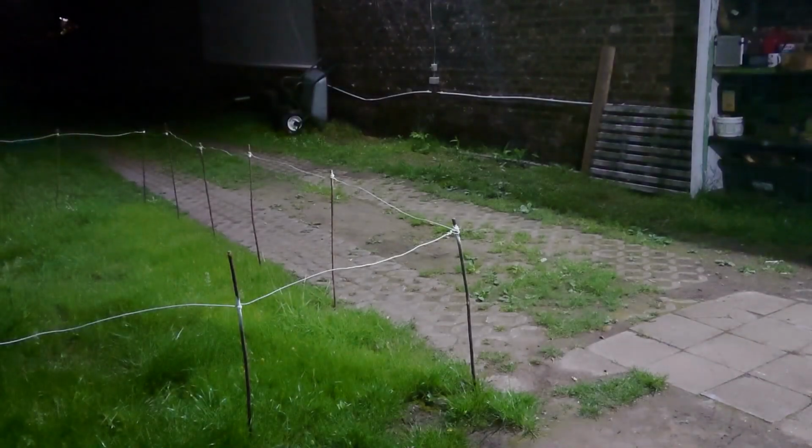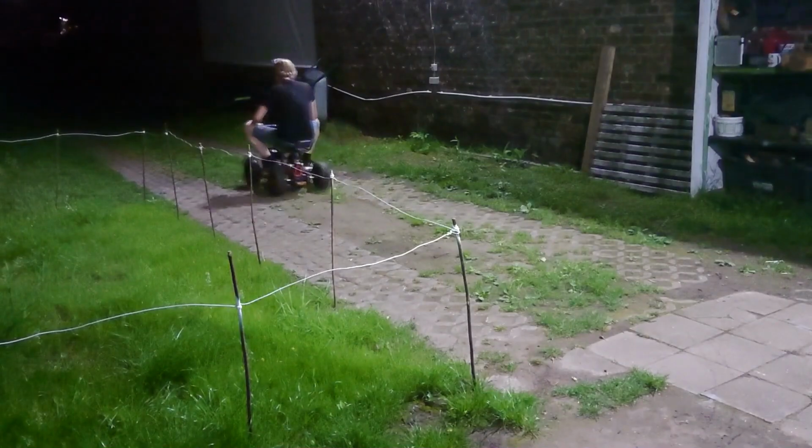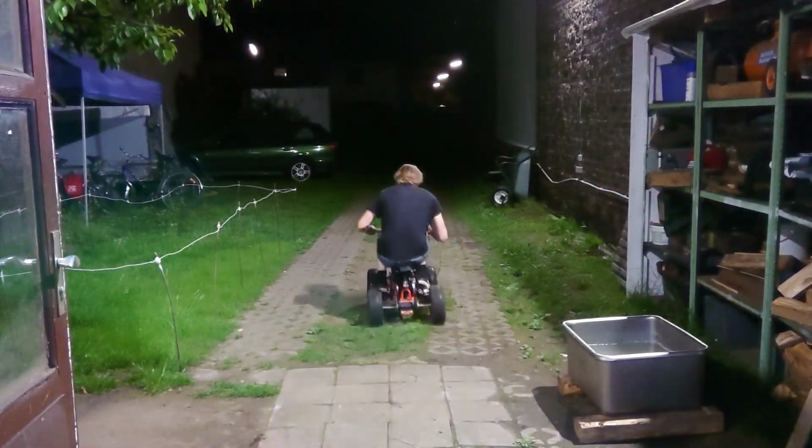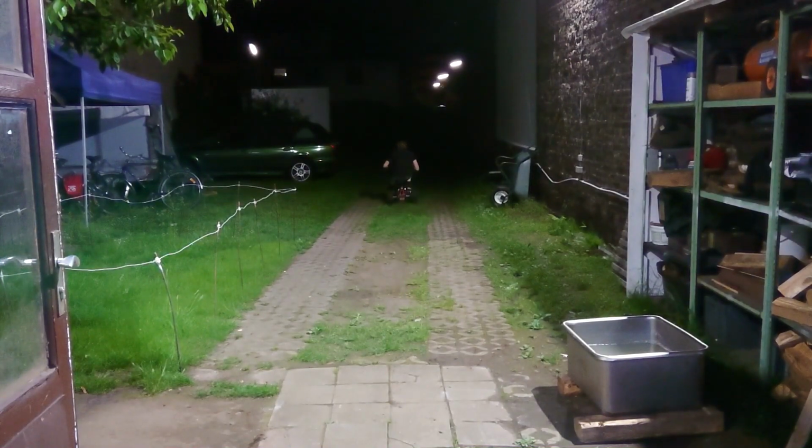Let's go! And well, what can I say? You can actually drive with this thing. You can even drive so fast that it gets kinda scary, but mostly because it's way too small for an adult and you feel like you could roll over at any minute.